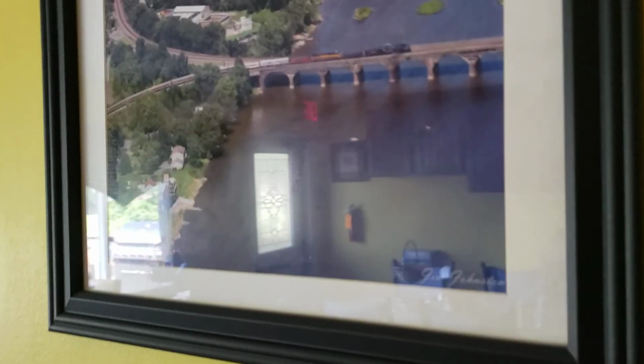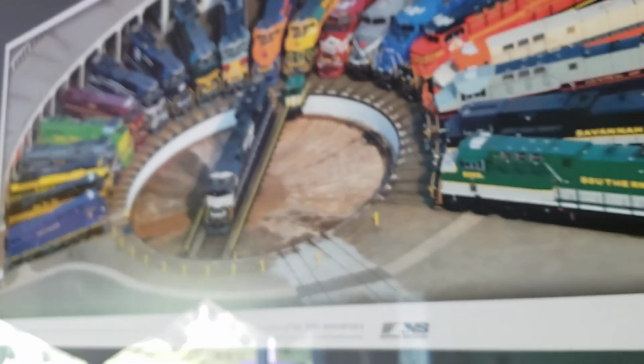Yeah, this looks like the Nickel Plate steam locomotive. This is the Nickel Plate Road steam locomotive on there. I can't remember its number, but it looks like it's pulling an excursion train. And right in this corner is the bed and breakfast. Pennsylvania Railroad one. This picture is pretty cool.